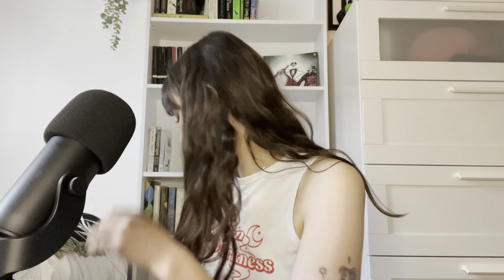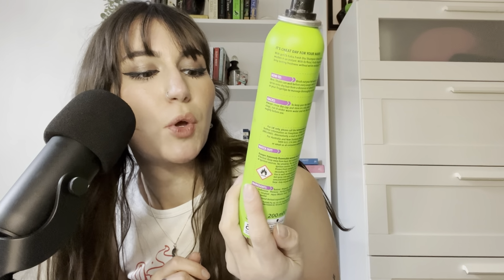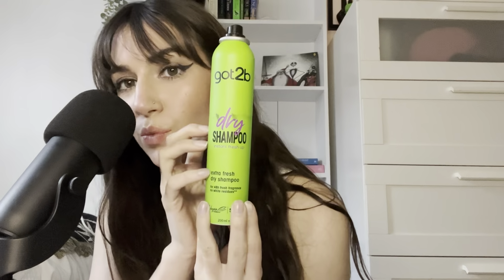So some paracetamol, because I get headaches all the time, so they stay in my bag. Then we've got some dry shampoo, because again, fringe. If you've got a fringe, you know, you wash it and then the next day you've got to put dry shampoo on it. Smells really, really good. And it's vegan, a vegan formula. Delicious.